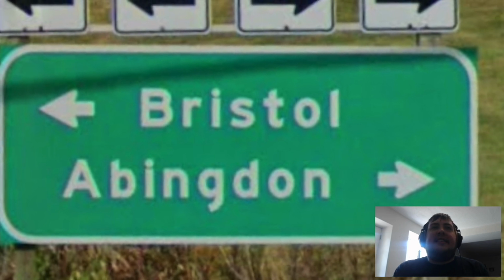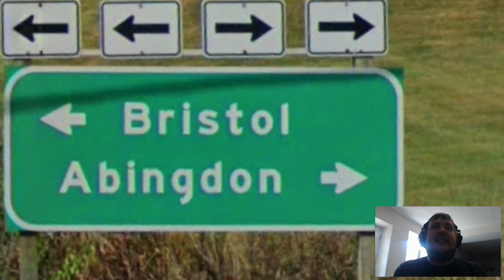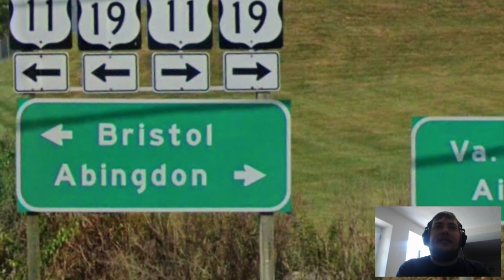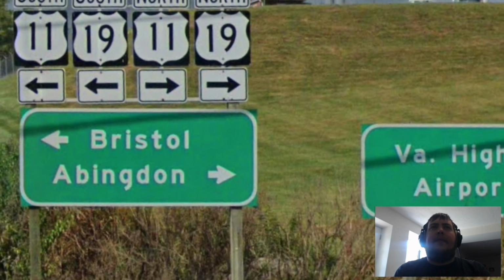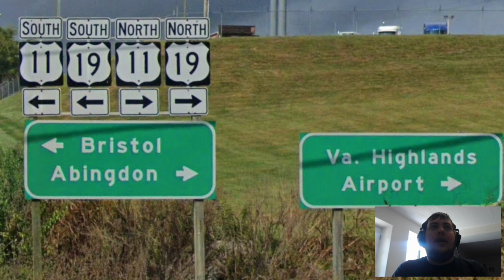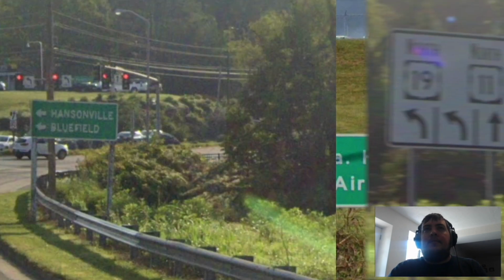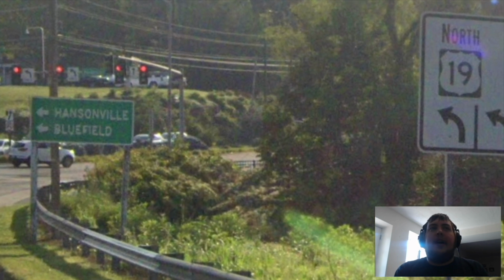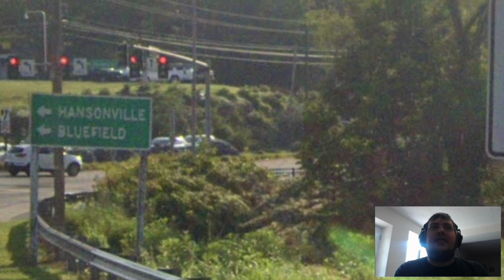Here at this exit off of Interstate 81, we can see that we are now getting signed for Abingdon, which I think probably makes sense. We're a bit far away from Bluefield, and I believe that's what we will be signed for in a bit. Here is where US 11 and 19 go their separate ways, and we are now getting signed for Hansonville and Bluefield. I believe Hansonville is either a secondary or they are signing that for US 58 Alt, which we will be meeting shortly.